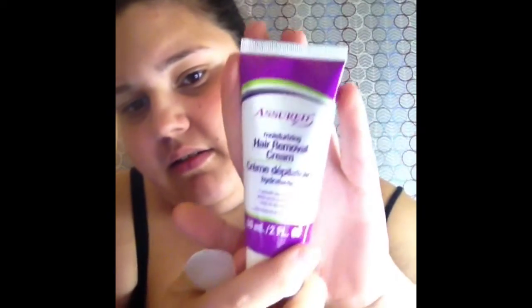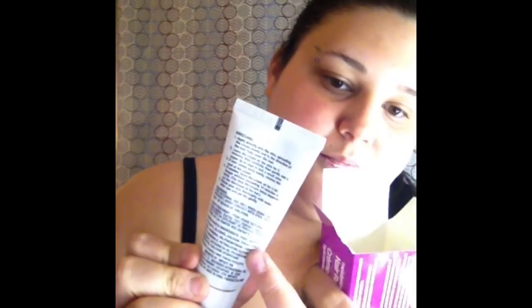Okay, this is what the tube here looks like. It's a squeezy bottle. It comes with a foil cap. And this spoon-like scraper, you just scrape it, I guess. It's not sharp or anything. It just scrapes off the hair. So, comes in the box. No, the instructions are actually here on the back of the tube.